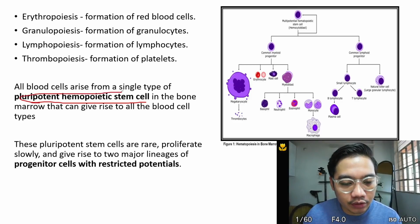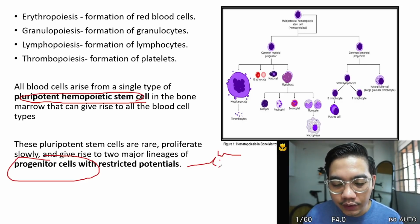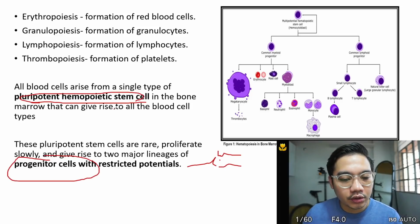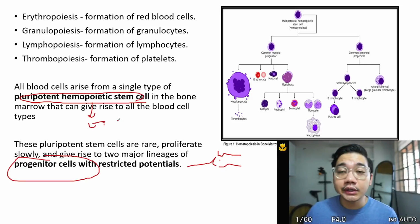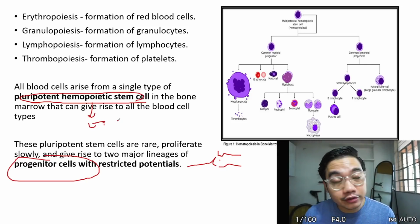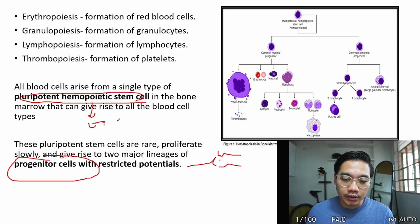Because the next step from your pluripotent hematopoietic stem cell is your progenitor cells. And then these progenitor cells will eventually become your specific cells. This will become your neutrophils, your lymphocytes. So your pluripotent hematopoietic stem cell doesn't directly become an erythrocyte. Everything in our body, for the most part, is sequential. So it needs to have steps.